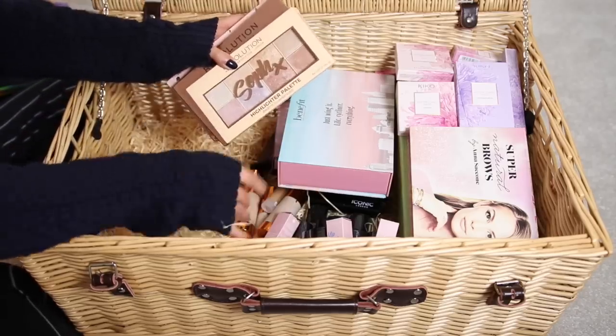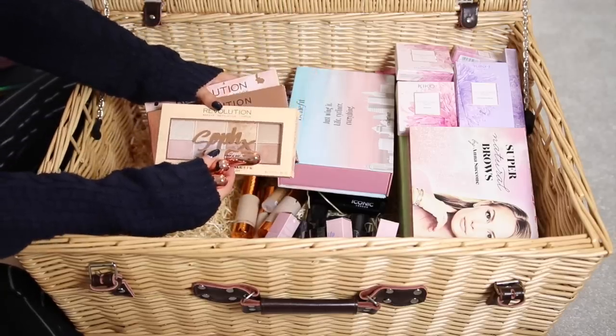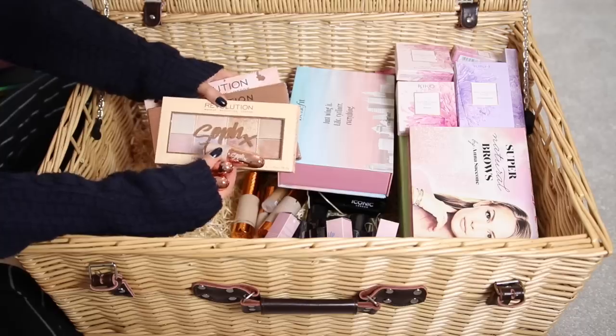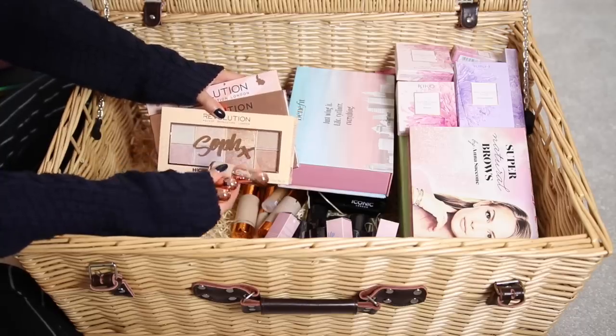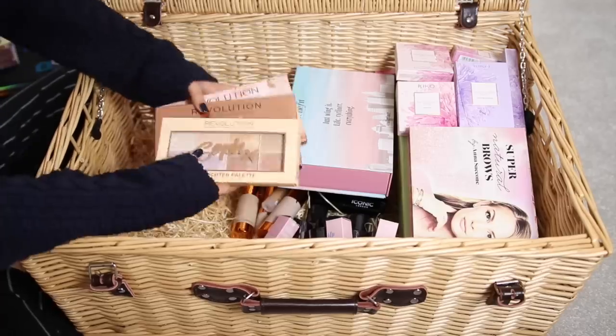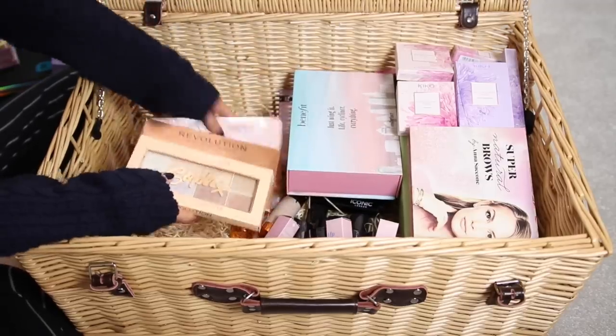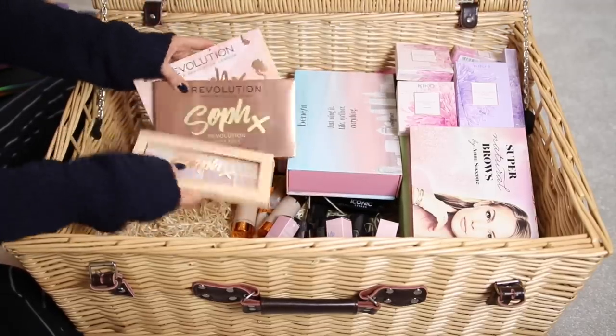I've also got a spare of all of Soph's products that she's ever released because basically I'll always buy the products as soon as they're out and then like a week later I've received them in my PO box because obviously Revolution have kindly sent them to me. I feel like I could give you guys these because they've not even been opened. Like these are still in the cellophane.